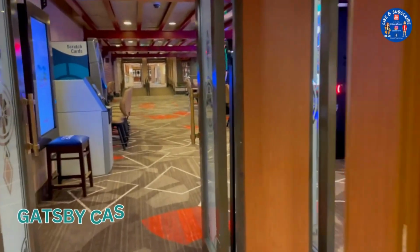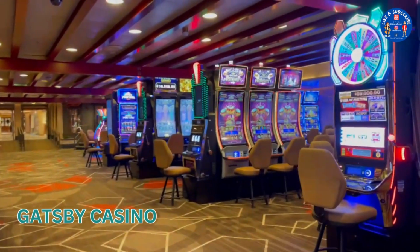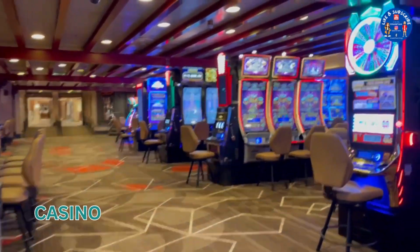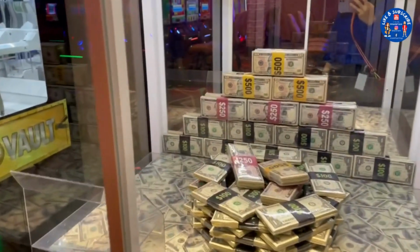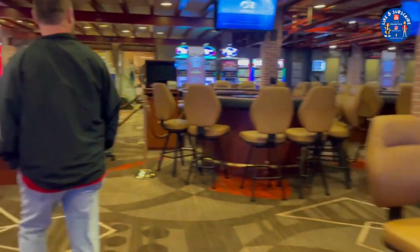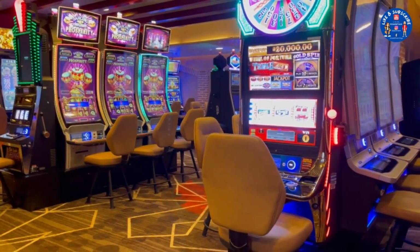And speaking of more entertainment, roll the dice, spin the wheel, and hold on to your lucky socks. It's time to step into the casino, still located at Deck 6, where fortunes are won and dreams are shattered. Here, passengers can channel their inner James Bond or Lady Luck. There are so many tables and slot machines to choose from. I'm sure passengers will have a great time here.